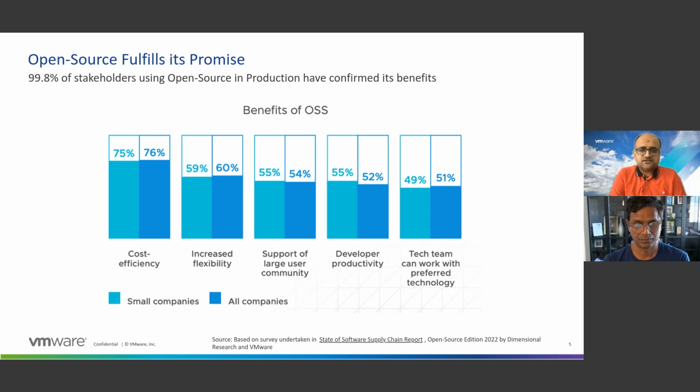First, we asked our survey participants what kind of benefits they are seeing from open source. And we found that almost every company has benefited from open source. The top benefits we saw were cost efficiency and increased flexibility. The flexibility is important because with open source, you can customize it the way you want to. You can package it with necessary dependencies and make it unique for consumption in your own environment. They also appreciated community support to an extent. It is easy to access. There is no licensing involved. You simply reach out to the repo and download the open source package, so faster access, and hence better developer productivity.